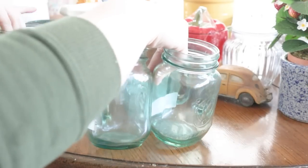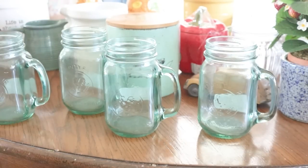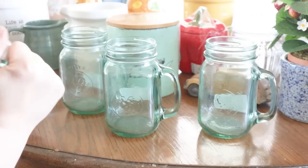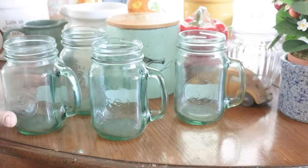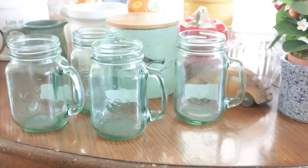Grab these four little drinking jars, I guess you could say. They all have a handle, and they were $1.32 each, which I thought was a really great price. These are another thing that I might end up keeping. I think my kids could probably handle these. I'm trying to get away from the plastic cups that we use and switch to glass, which is always a little scary though with kids. So I don't know if we're quite ready to keep these, but I did think they were really darling.